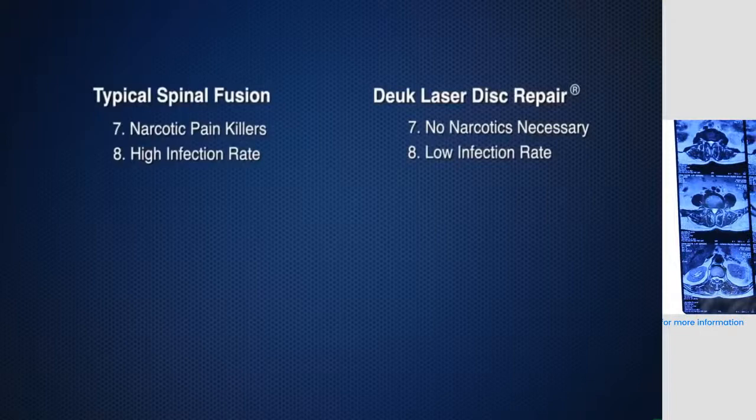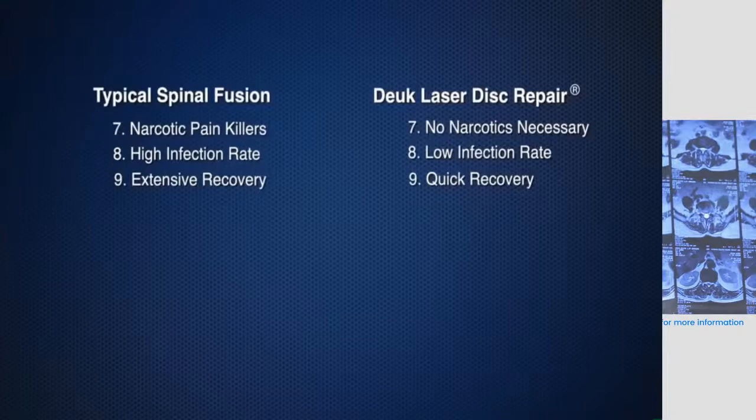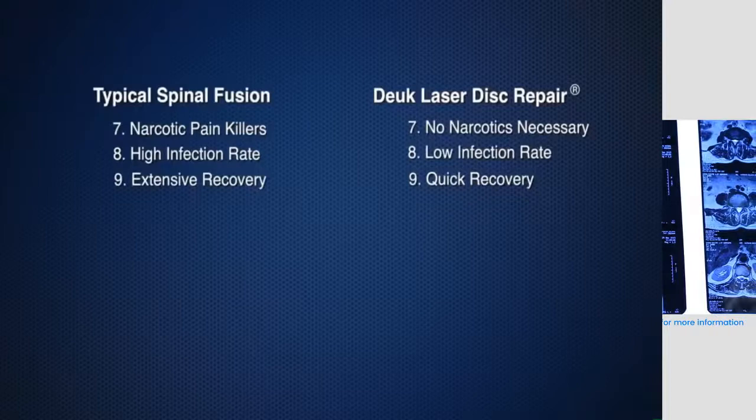Spinal fusion surgery has a very long recovery and requires a great deal of physical therapy and time to heal from the trauma in the muscles and the spine itself. Whereas the recovery from Deuk laser disc repair is in a matter of hours or days, rather than weeks or months. With fusion, the spine is being fused together, losing movement.